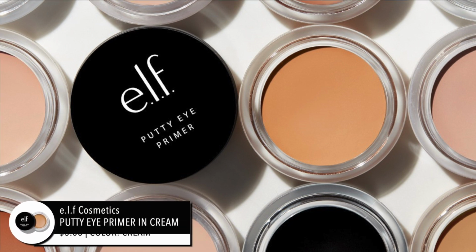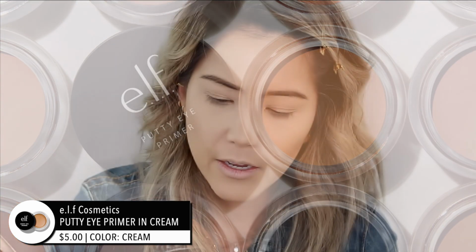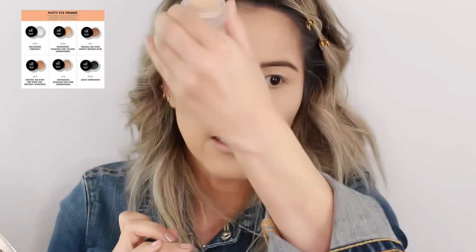We're gonna clean up the bottom part with the E.L.F Putty Eye Primer. This is supposed to be like the putty primer that we use, but for your eyes. This comes in 3 shades. It's $5. It kind of reminds me a lot of the coloring is, this one's cream, but it reminds me a lot of MAC Soft Ochre, the coloring. So that's kind of what it looks like on the skin. You can't really see it, it really blends in with my skin, but obviously not as pigmented.